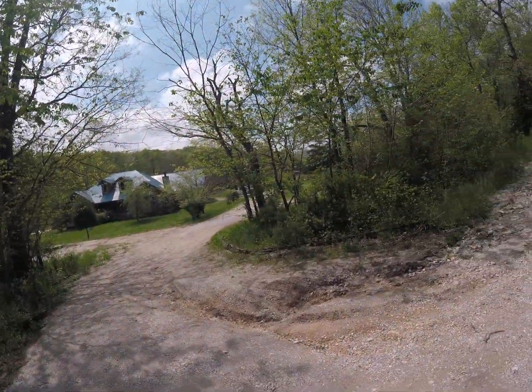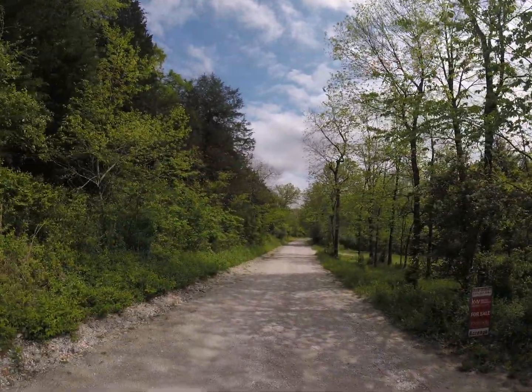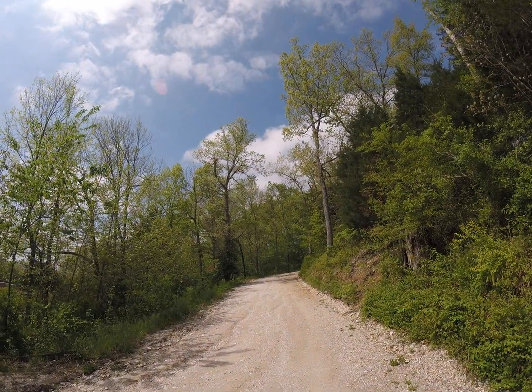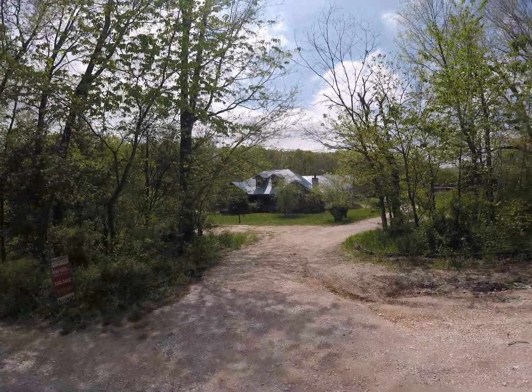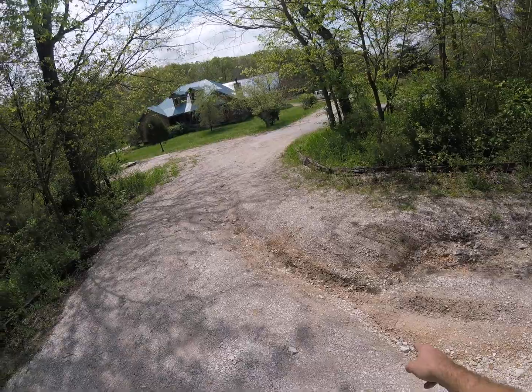So on the approach, here's Leawood Drive. It's a gravel road coming off of blacktop. It's not far off of blacktop. You turn off the highway there and you're right on this gravel road. There's no culvert over the drive, so this gravel as you first come in washes out pretty good.